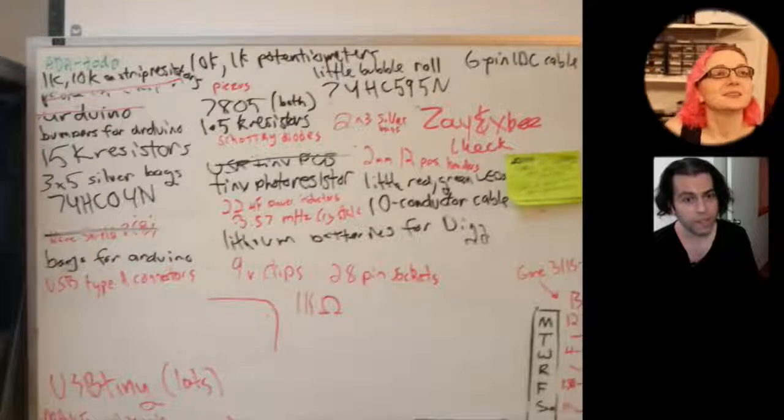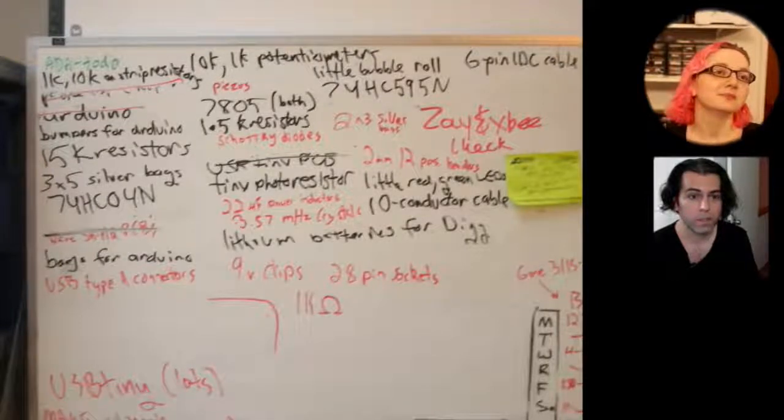Here's all of the wares. These are all the components I had to buy. Yeah, this was how we managed. This shopping list, all of the components and bill of materials.